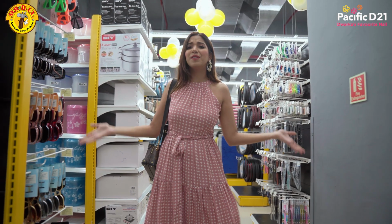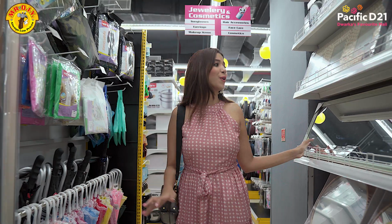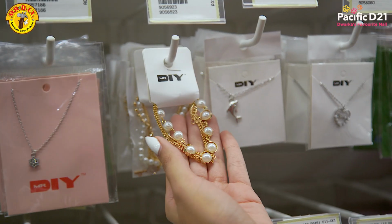Well, I am in my favorite section, jewelry and cosmetics, which has some aesthetic items here, from aesthetic mirror frames to makeup, sunglasses, jewelry and whatnot.